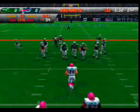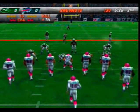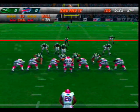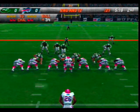It's second down and a long way to go. One back. What's the hard count? The Jets come out in a 4-3. Deuce it, deuce it. Defense, get ready. Get it up.